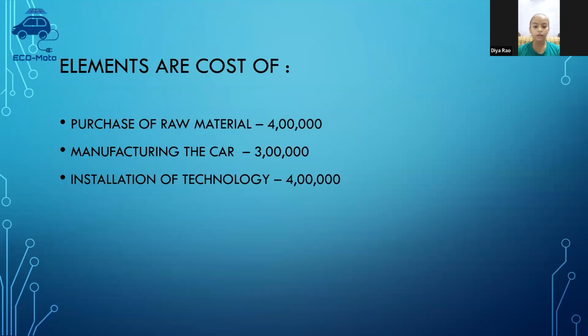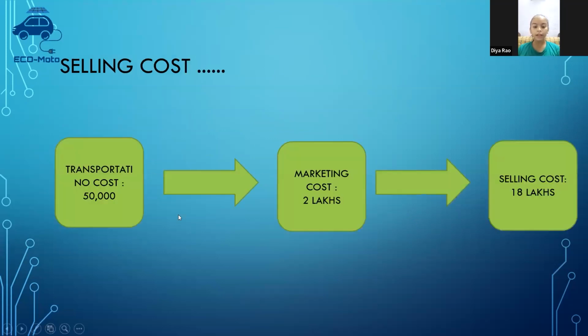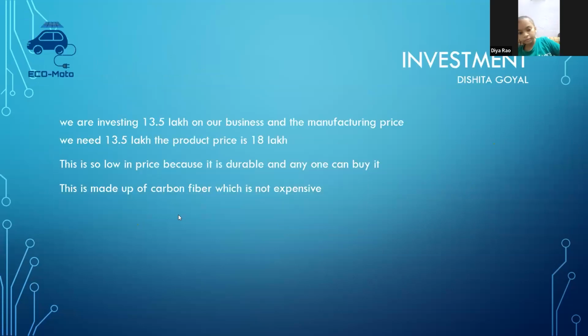Elements of cost. We purchase raw material for around 4 lakh, manufacturing of the car costs 3 lakh, and installation of all the technology costs 4 lakh. Now selling cost. Transportation cost per car is around 50,000 and marketing cost is 2 lakh. So our total selling cost is 18 lakh. Thank you.